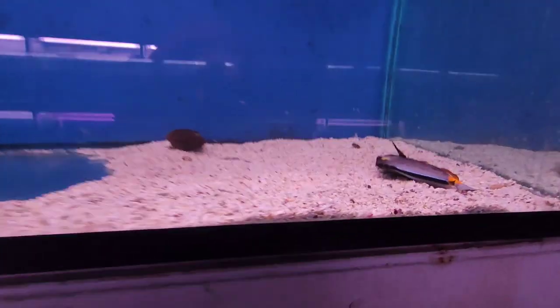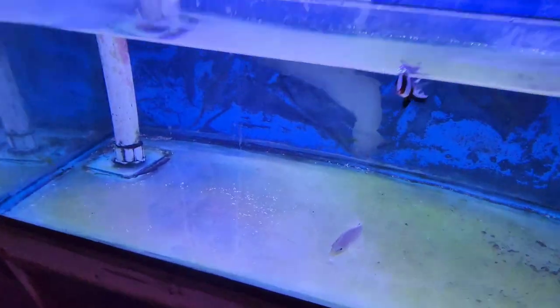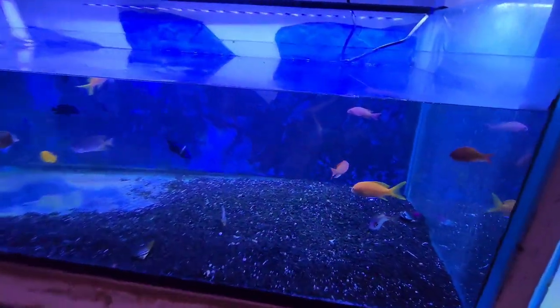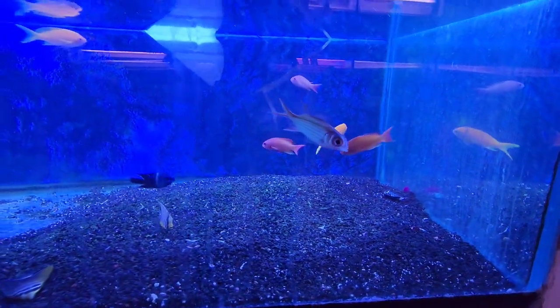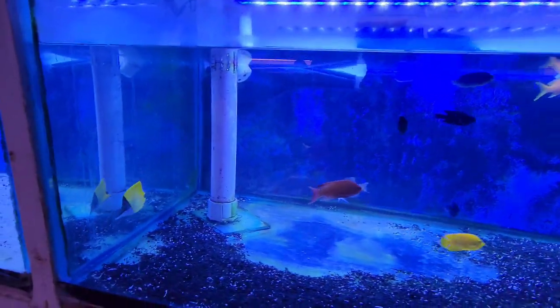I'm not sure what's in there. It's a dead nasal tang. There's a blonde nasal tang, by the way. But yeah, that one's dead. So I'm saying, some of these tanks don't look the greatest. And then that one, fish right there, I didn't know what that was. I asked, I didn't think he knew what it was either. Some anthias in here, another, but it's a powder brown.